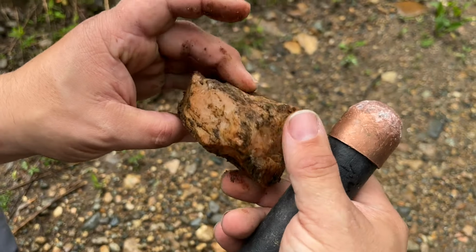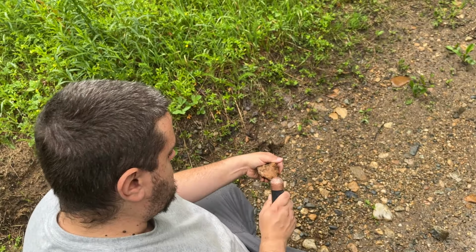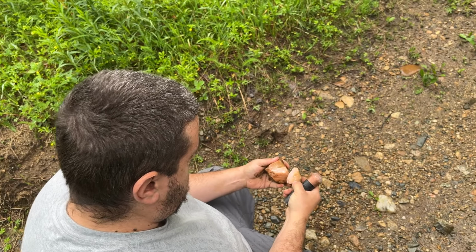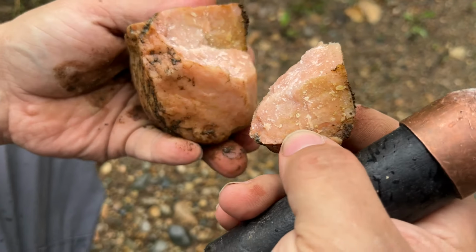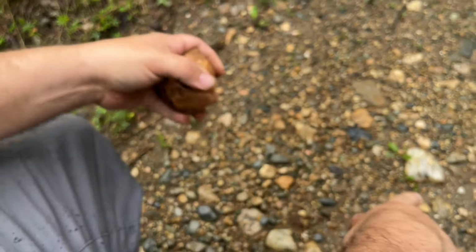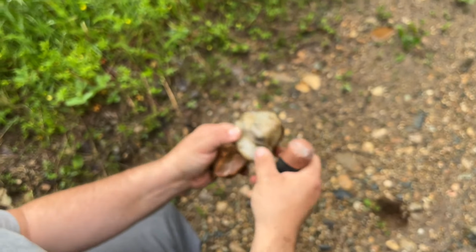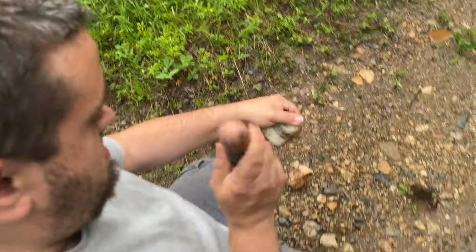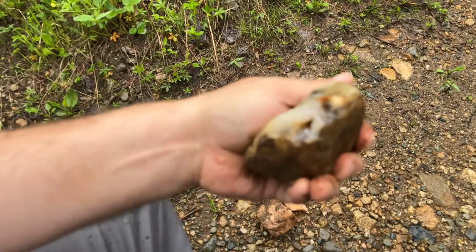Looks highly nappable. I do not know what it is. Give it a quick pass. Sharp. Kind of looks like a chalcedony. This might be chalcedony right here. That's a chalcedony. That definitely is.